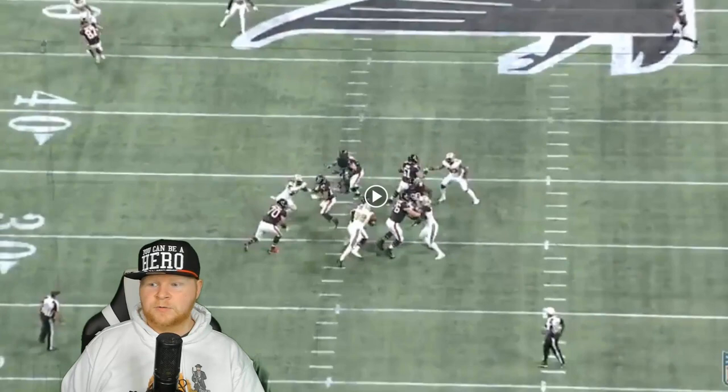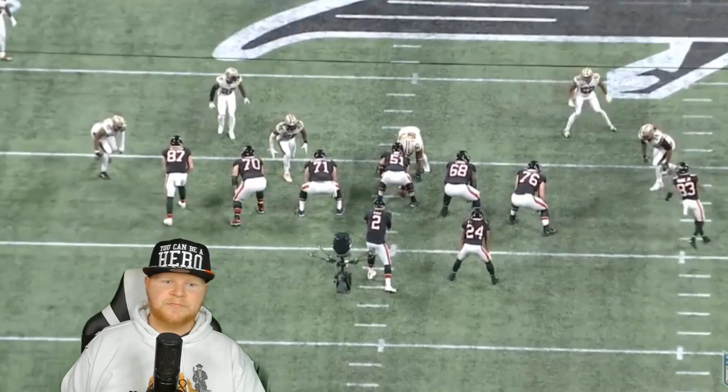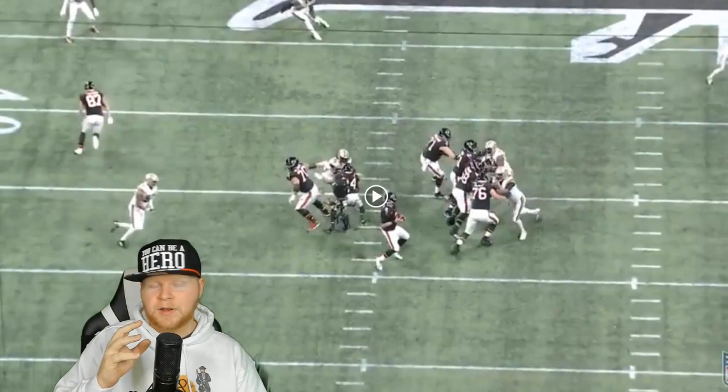So you got full barrel ahead of a very angry Marcus Davenport who takes down Matt Ryan pretty easily, I might add. You can't do this. Davenport is simply too big and too athletic for you to do a little chip block and then hope that your left tackle can get to him.